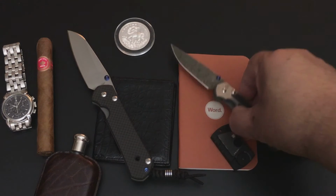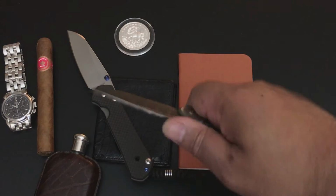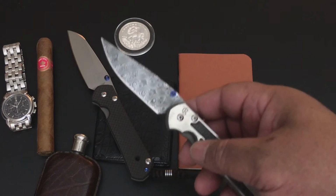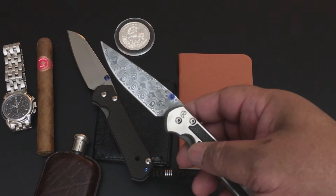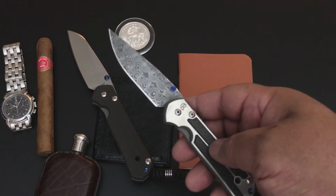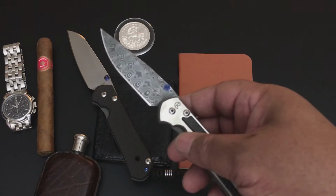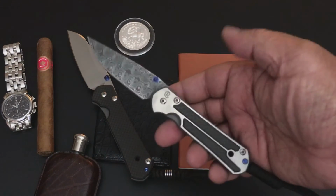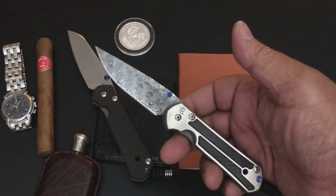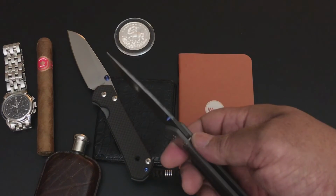And then, of course, to go along with my carbon fiber, and I guess to go along with my Chris Reeve, this was also on the desk. I'm going to do the full mini collection of the carbon fiber Chris Reeves, which will include the 25s long, the Chris Reeve Sebenza 25 in both of these, the large 21s in both of these, and several small ones, some with Damascus, some without, in both carbon fibers. So you can get a look at them and a feel of them, at least through me.